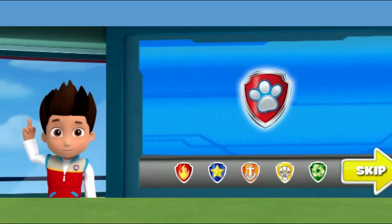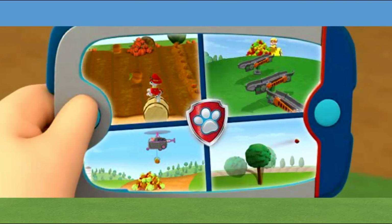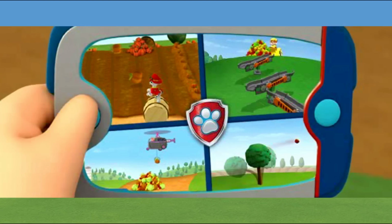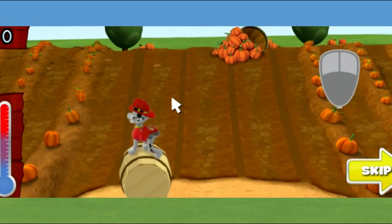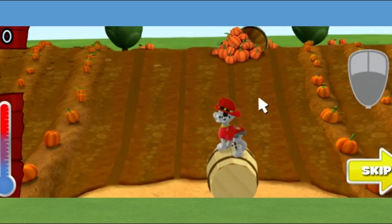PAW Patrol is on a roll. We can see parts of the farm on my pup pad. Click on a farm game to pick the crops in that part of the farm. Pumpkin roll. PAW Patrol is on a roll. And so am I. Whoa, whoa!